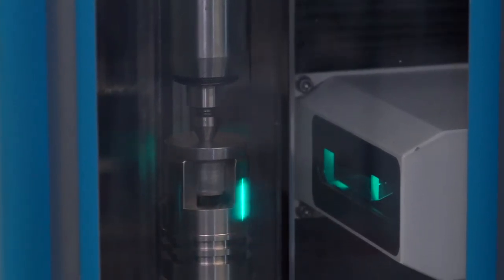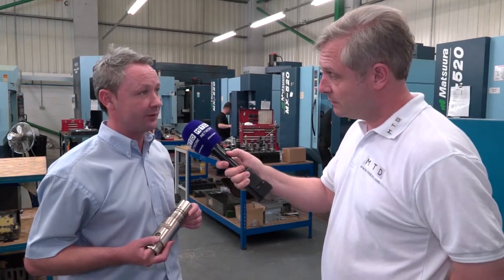Impressive stuff. What industries do you cover then? We cover a wide range of industries, oil and gas, aerospace, Formula One, various others. And materials? Range of materials, Cupronickels, plastics, aluminiums, hard metals, anything really.